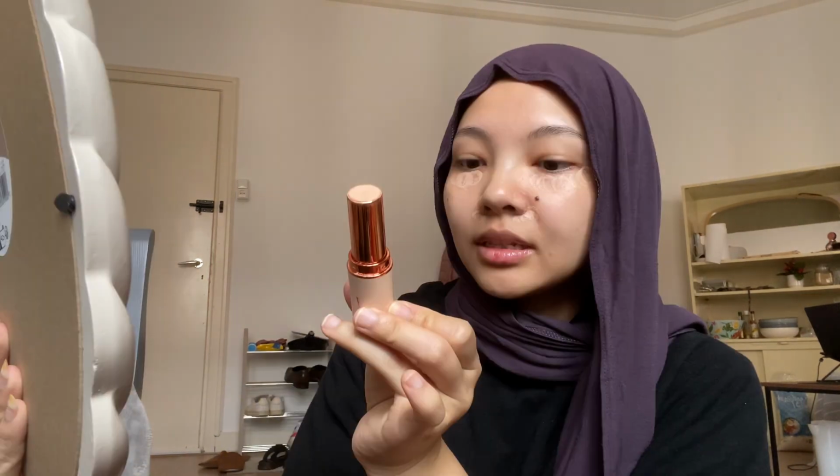I'm going to put my foundation on. This is a foundation stick from Makeup Revolution. I recommend this brand. I've been using it since a decade ago. I found out about this brand when I was traveling to the UK, and I've been using this brand ever since. So that is the foundation.